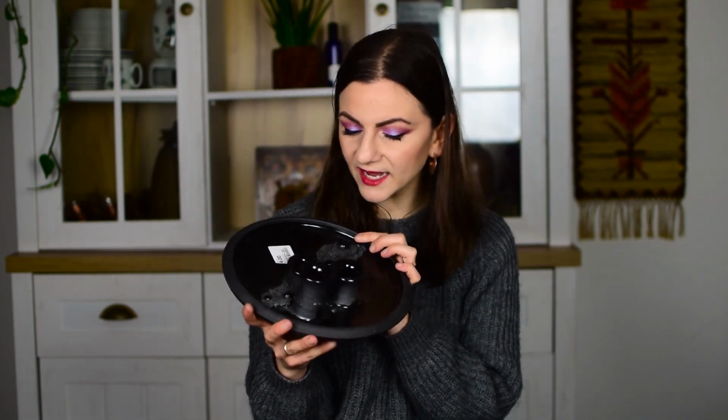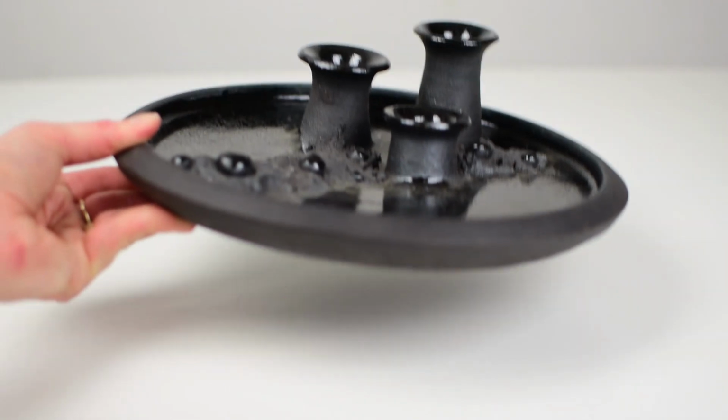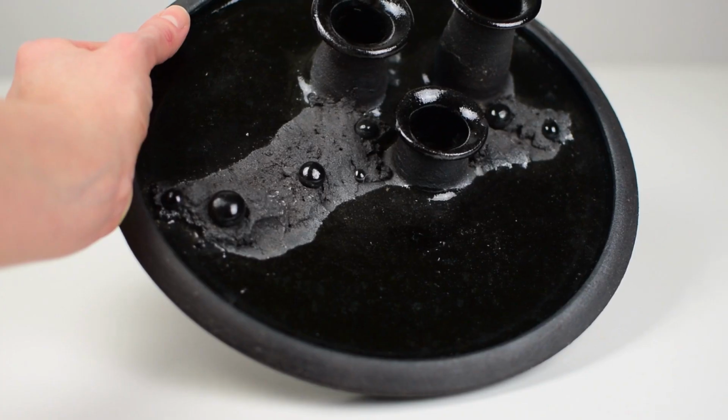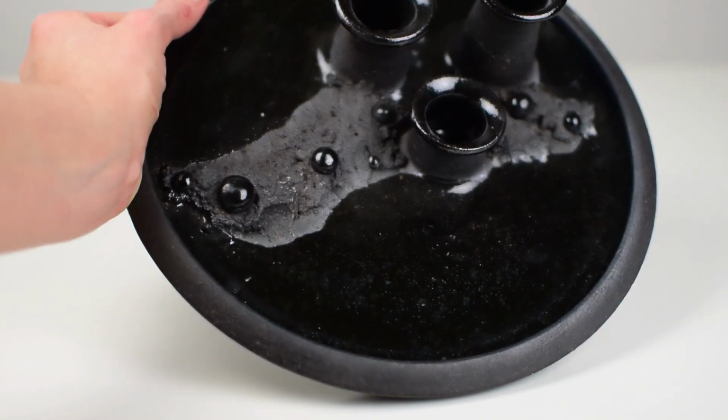Now then I came across this, and I don't know if you can see it very well because it is black, but it's this candlestick holder. Well, I don't know, it's like a candelabra. It's like this whole dish for candles. And I first thought, that looks kind of weird because it has this burnt stuff that kind of looks like fat lava on there, and those droplets of some sorts.